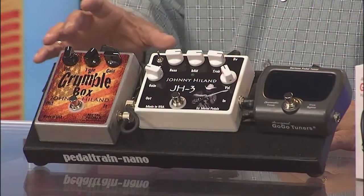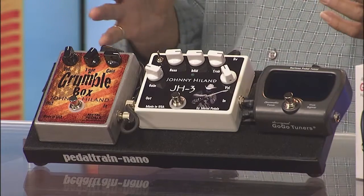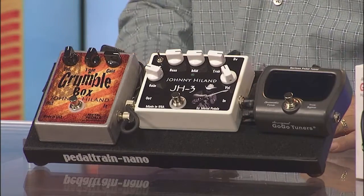But since then, we have now released the Johnny Hiland Grumble Box, which is the next pedal, which is more of my live go-to distortion pedal. I had a lot of fun testing this one out in my guitar room, Johnny. Especially for doing the bluesy stuff, where you just want a little edge, with the Grumble Box I had a lot of fun just playing with the tone control and getting some drive out of it.